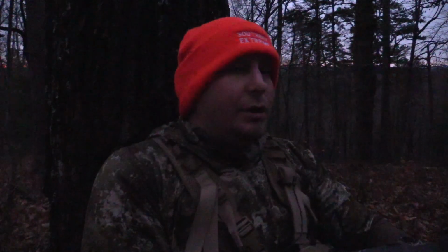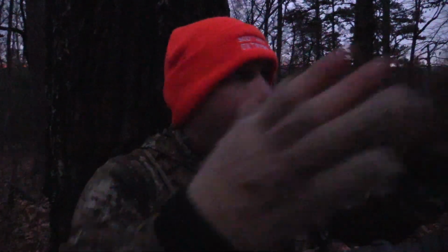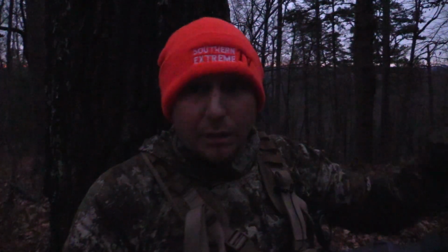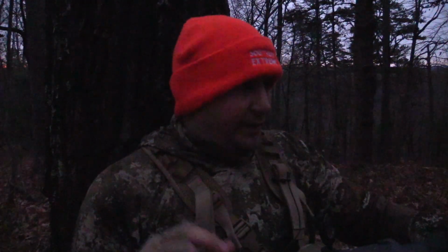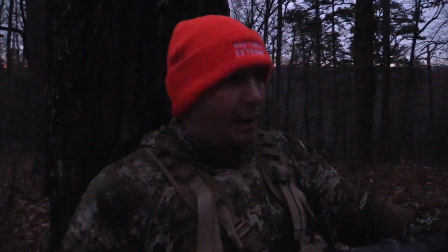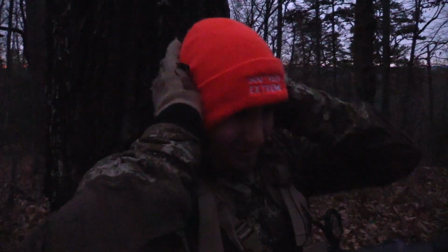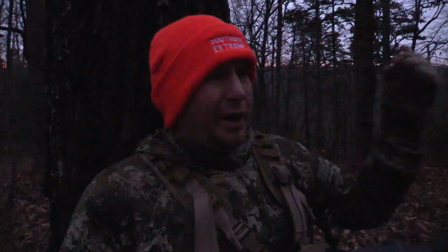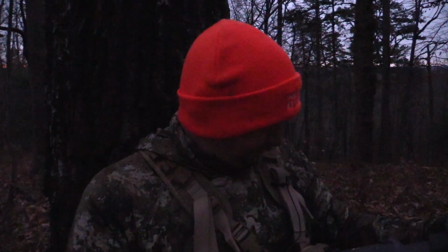But I feel good about the spot that I'm in. I can shoot a good bit of stuff up this ridge, which is where I think these deer are going to be traveling. My wind is the only thing that's a little tricky. My wind is actually blowing across, which would be straight in the face of the deer that I'm hoping to kill.